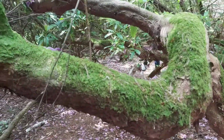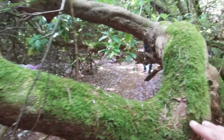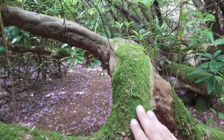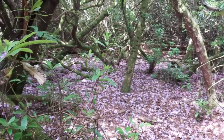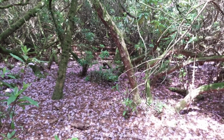So walking around, there's this amazing moss on the trees and lichens as well. And it's like carpet. Almost like a scruffy tennis ball sort of feel to it. And the colour is incredible. I think it's the pinks and the purples offset against that with the sunlight. This truly is stunning.